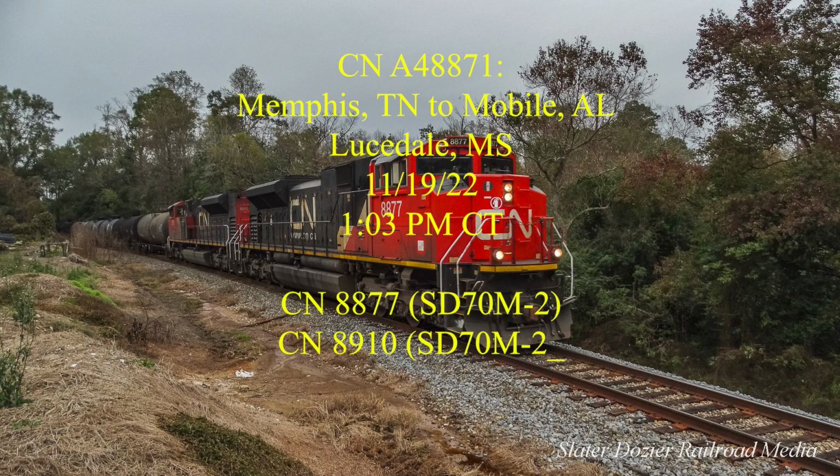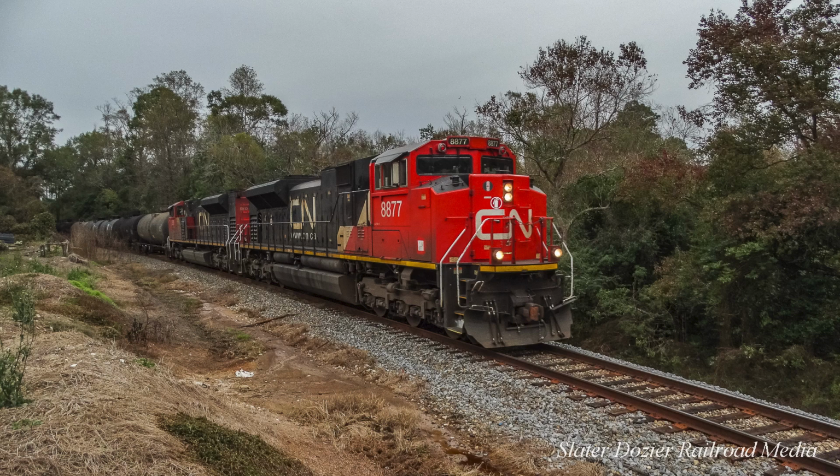Having missed CN A488 coming into Hattiesburg, we would catch up to it in Lucedale, Mississippi. A488 would have a pair of SD70M-2s leading the southbound mixed freight towards Mobile, Alabama.